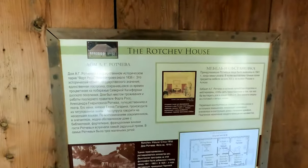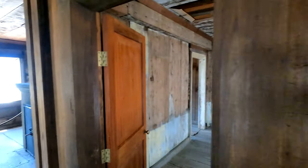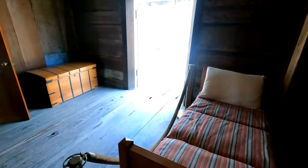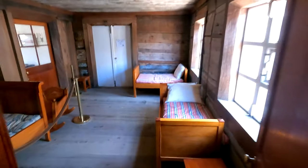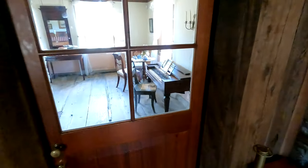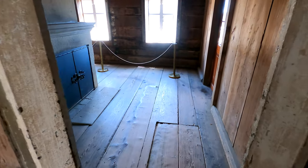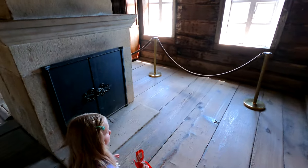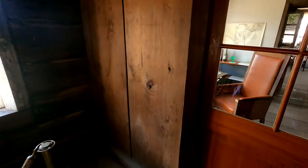Okay. A Rochev house. It'll come over here. Cool. Russian family. They came here from Russia. What's in this room?